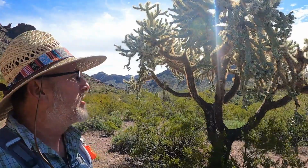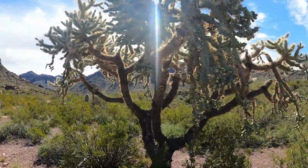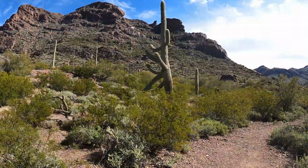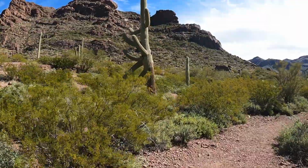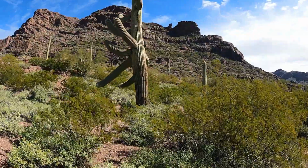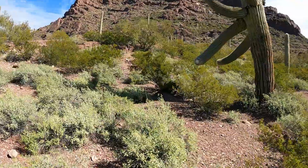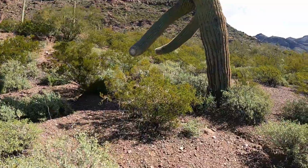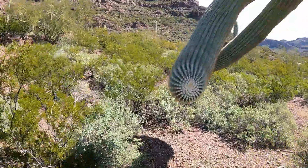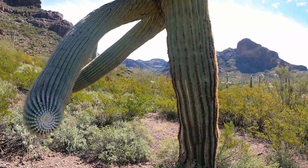Another huge cholla. What kind? Chain fruit cholla cactus, how cool is that? A crazy saguaro. It's like a spiral, kind of. Don't very often get to see the end of the arms like that. Wow.